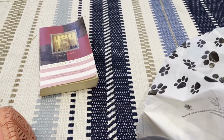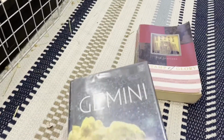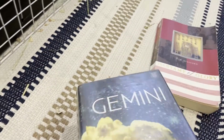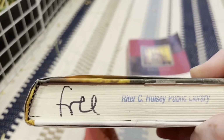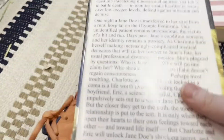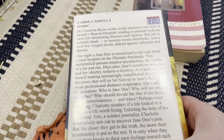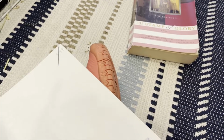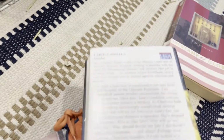On this one that I'm pulling out right now, Gemini, guess how much this was? You see? Oh, it doesn't say. Does it say on the, oh, there it is. Free, because it was part of the library. Now, I really don't know why this one was in the free shelf. Probably because it's an ex-library book, or it probably didn't sell, I don't know.